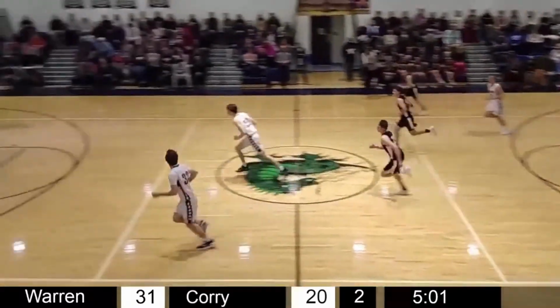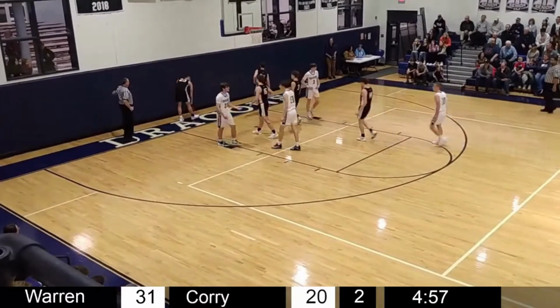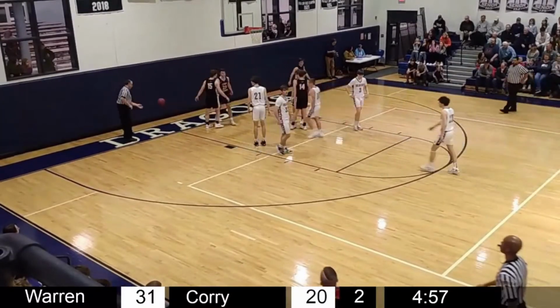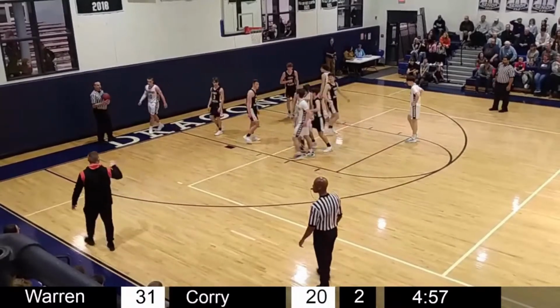Gets it to Becker. And a 3-on-1 here developing for the Dragons. And that pass is going to go off the foot of Ryland Smith. Nice defensive. Yeah, it was, because that looked like it was going to be an easy layup.